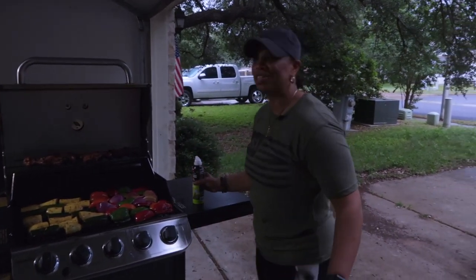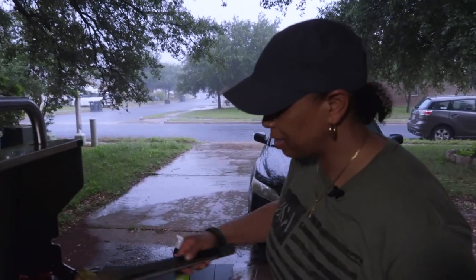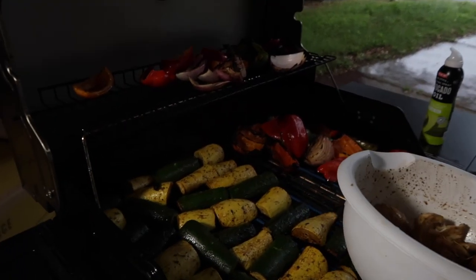All right, we got to close this up. That rain is coming down, but we ain't stopping. All right, we got some mushrooms we're going to add here, too.